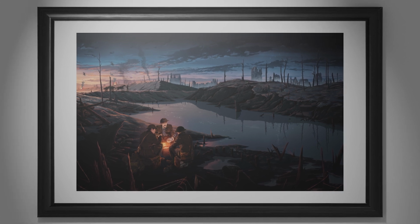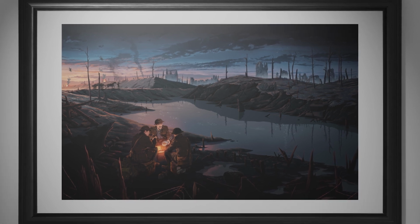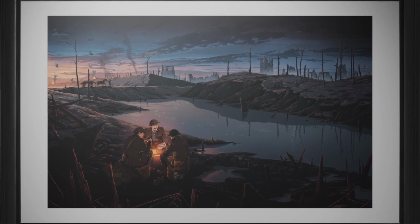My favourite one I think is number 3, the Desolation, or the destroyed Ypres, with the Menin Gate in the background and 3 soldiers sitting around a fire. I find that one allowed me to be quite loose with the architecture of the scene, and the lighting's just quite an exciting thing. A big sunset like that, I love drawing that kind of thing. When that came together, that one really clicked, and I felt very happy.